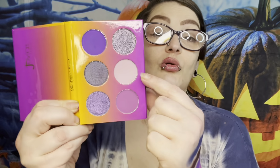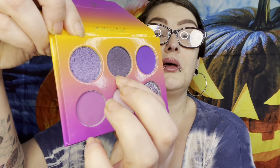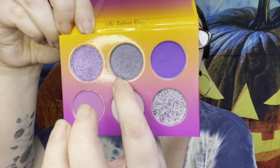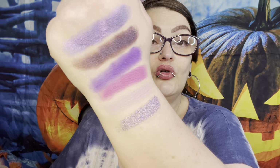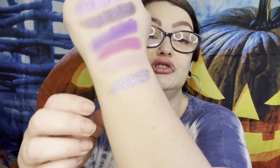I can't remember if the yellow one had a duochrome, which is this one, or not. So there are no names for me to read you. So that was the Nubian Royal. Was it not gorgeous? I wish you guys could see this in real life. The camera doesn't do it justice. It does look purple like this, but in certain parts when the light hits it, it just looks straight holographic and not purple.